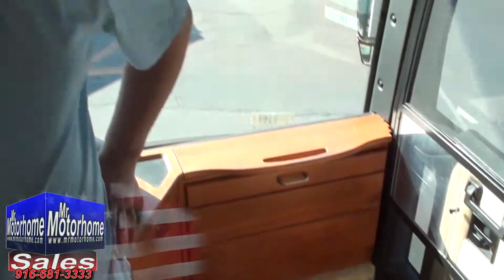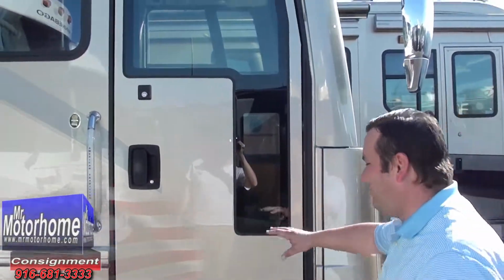Let's go ahead and take a jump to the outside. If you like style and storage, this has got it covered. Take a look just here at the door.